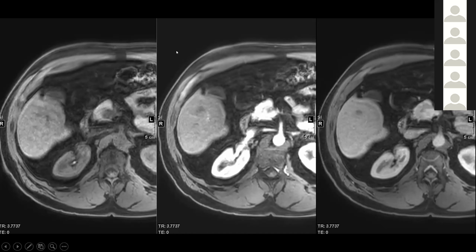Very cool. Thank you. I feel like this is our weekly LI-RADS corner. Thank you, Victoria, for educating us. Does anyone else have cases? I can show a quick one that I saw yesterday. Yeah.